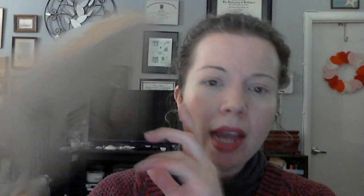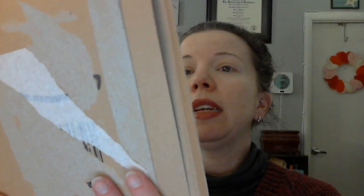Now, one other thing that I've seen is a lot of cardboard mailers. This is an Amazon one that's actually pretty nice. And the nice thing is it says please recycle and all of that good stuff. So you could always repurpose this.